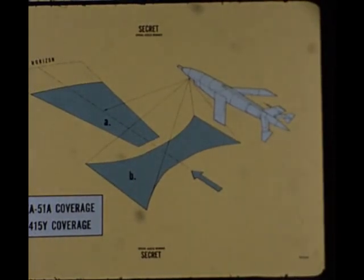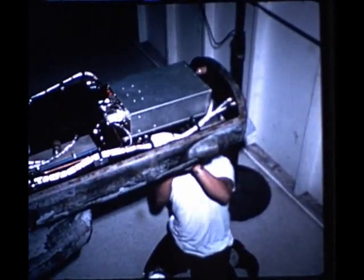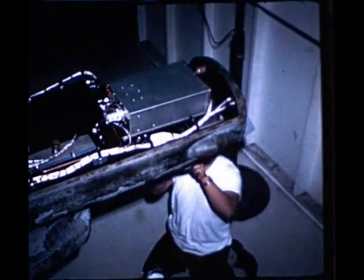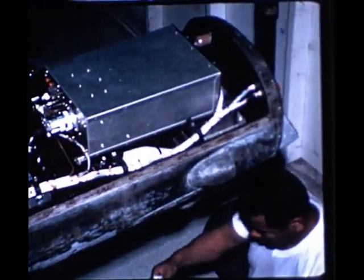A forward oblique camera can be added to complement the vertical camera installation. A data link system can also be added for transmitting information on a real-time basis, either by direct downlink or via airborne relay. The data link can be interfaced with a television system whose imagery can be monitored in real time or stored on videotape for later viewing. By augmenting the F415Y camera with a TV data link, navigation updating can be achieved or en route selective retargeting accomplished.